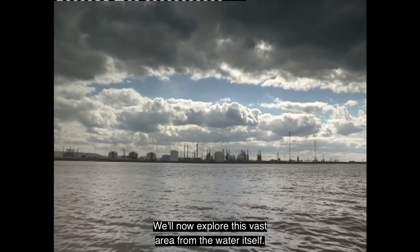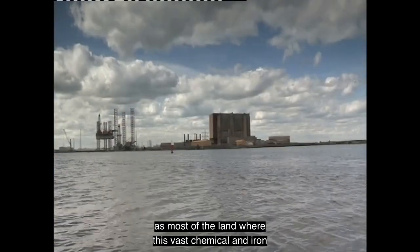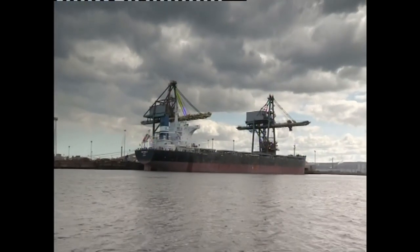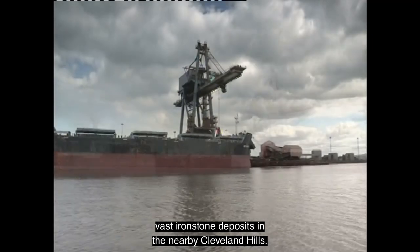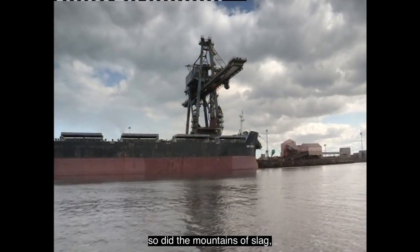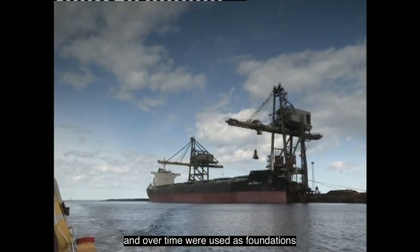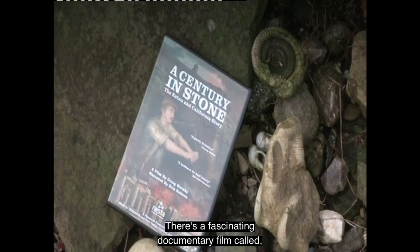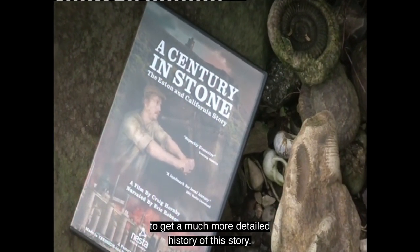We'll now explore this vast area from the water itself. The scene here, as little as 150 years ago, would have been totally different, as most of the land where this vast chemical and iron and steel industry is built didn't exist. Massive land reclamation took place in the early part of the 20th century, shortly after John Vaughan discovered vast ironstone deposits in the nearby Cleveland Hills. As hundreds of ironworks grew, so did the mountains of slag, the byproduct of iron smelting. The spoil heaps from the mines also became a problem, and over time were used as foundations to reclaim this vast landscape from the sea. There's a fascinating documentary film called A Century in Stone, produced by a local filmmaker, which is essential viewing to get a much more detailed history of this story.